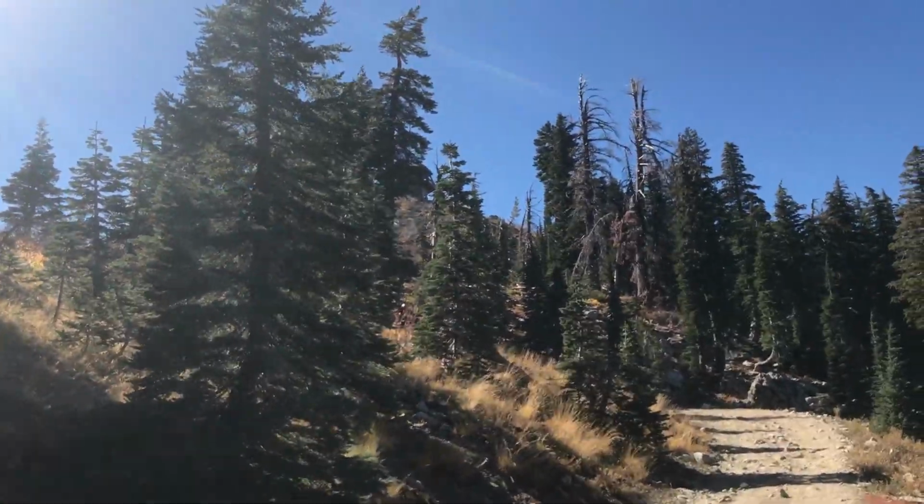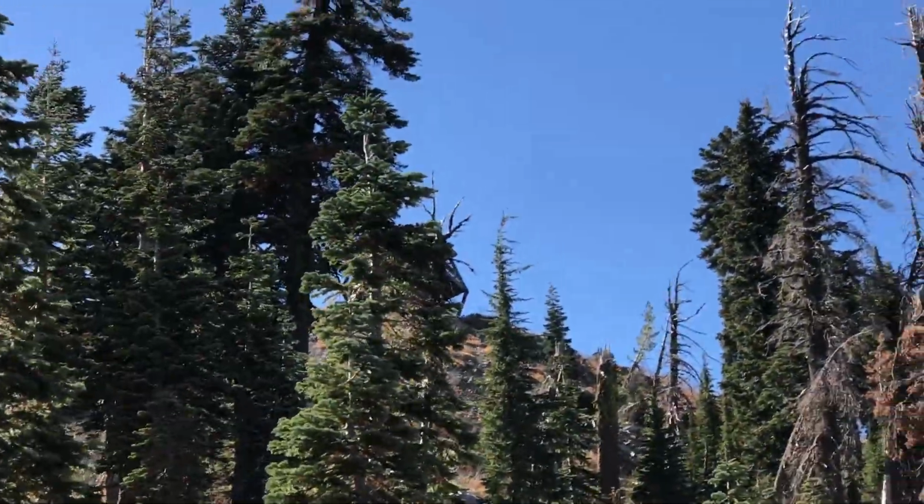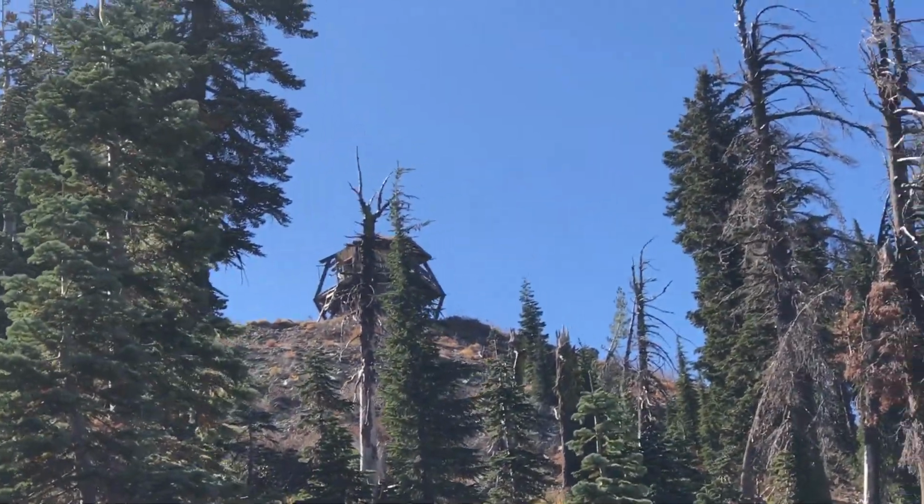All right, I spy a lookout tower. Yay. Here it is, Pilot Peak.